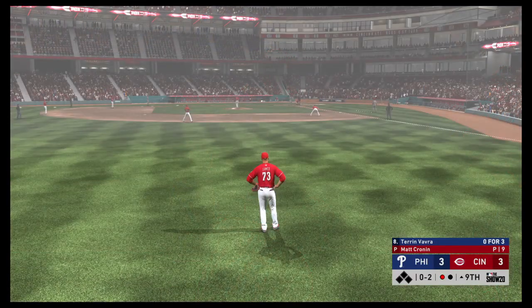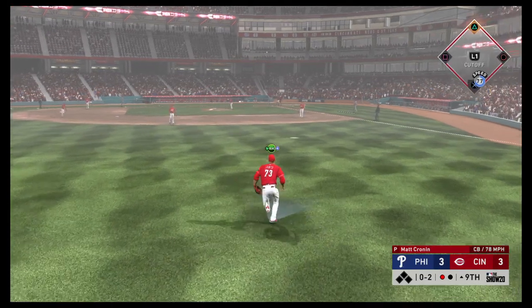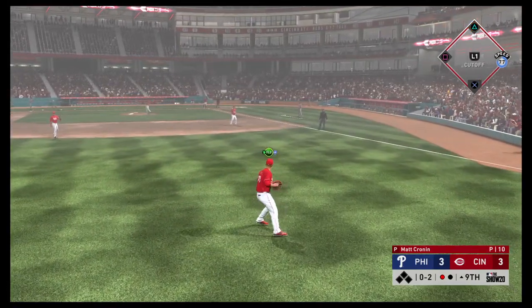Into the box now, Terrin Vavra. He's hitless in 3 at-bats to this point. Vavra. Now a swing, and he gets him to pop it up, and that's in there, base hit.